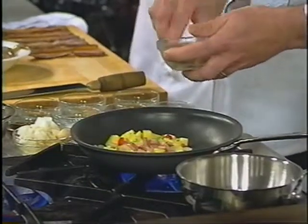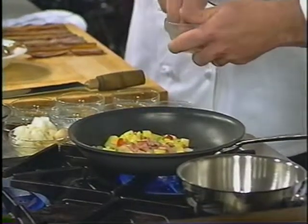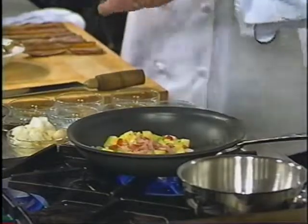Okay, well, I got this going. I'm going to add a little bit of the tasso with a little of the jalapenos. I'm going to hold off on my garlic because I don't want to burn the garlic. Okay. I love tasso.